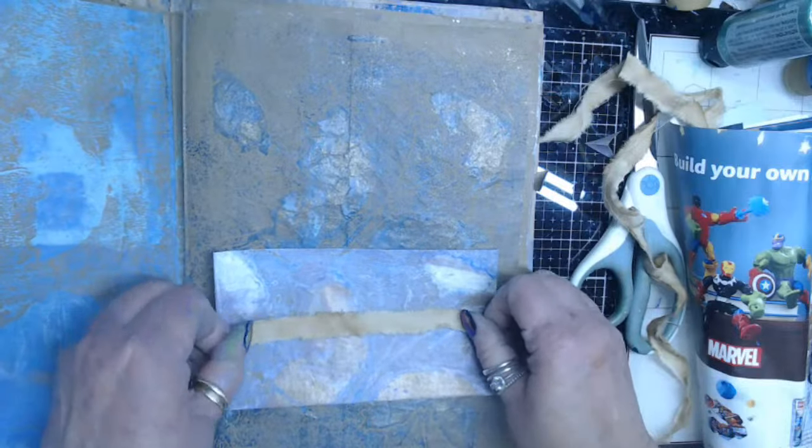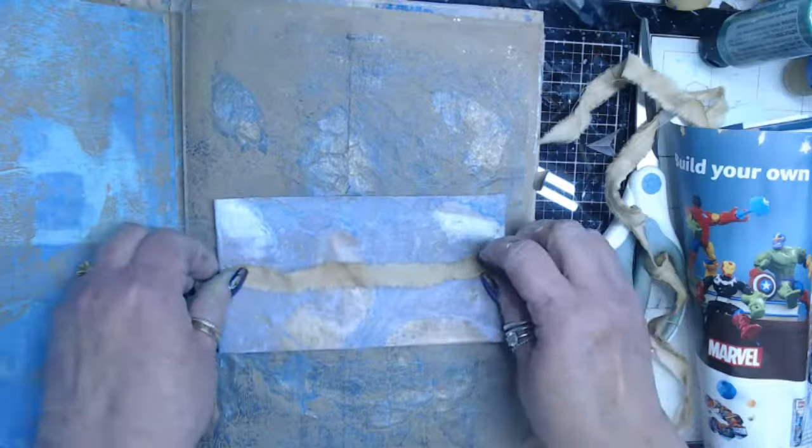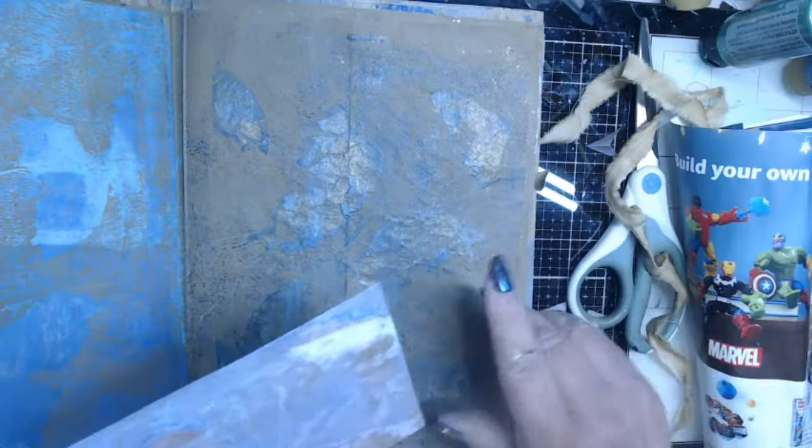I should have ironed that, but once I stretch it and stitch it, it might be okay. See, and then I can glue other stuff on, but it's kind of like a base. Right, so let's try. All right, give me one moment.